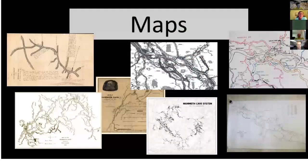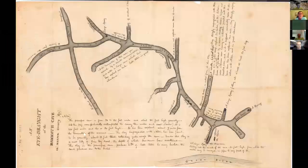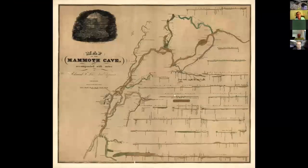Let's look at maps here for just a minute. This is the earliest known map of Mammoth Cave. So compared to what it is today, it's just a drop in the bucket. This is called an eyedrop map. So somebody drew this from memory. 1897, I think. Or, I'm sorry, 1809.